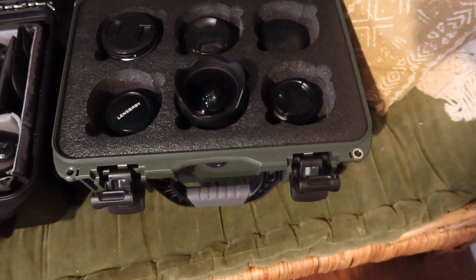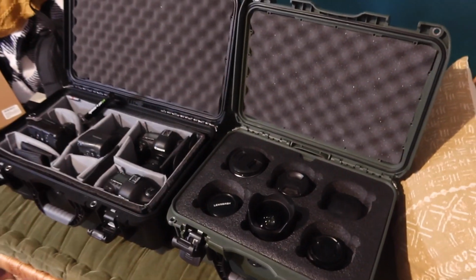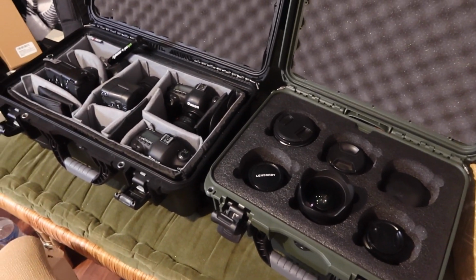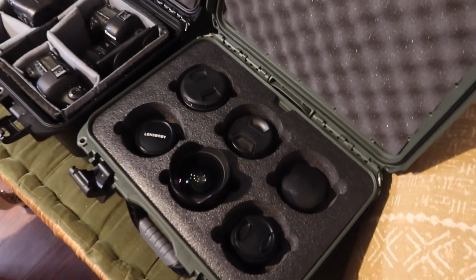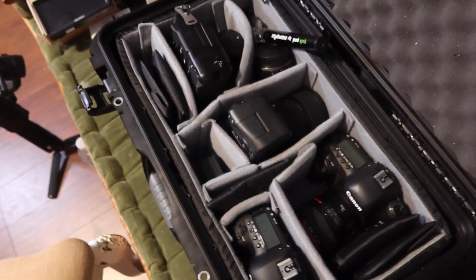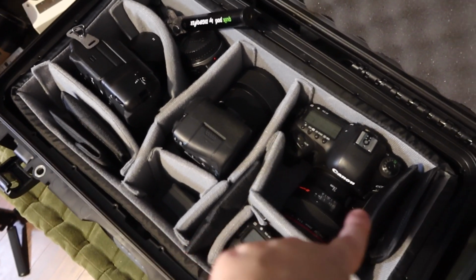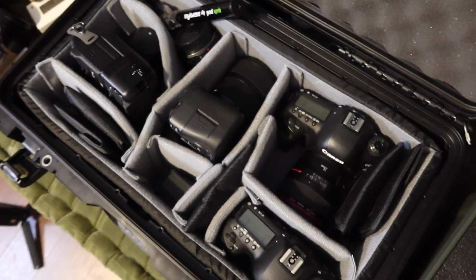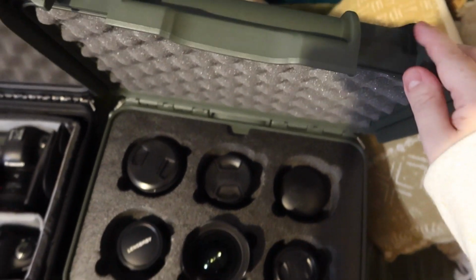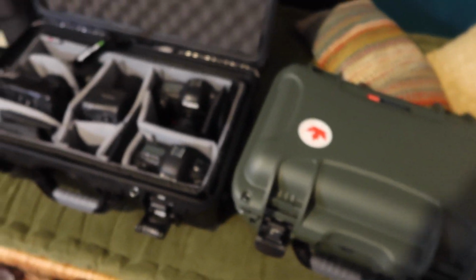But these are both from Amazon and I have them for all of my equipment because a lot of my stuff did not fit in camera bags. So I have all of my lenses in this one, as well as some lenses that are already connected to my cameras, as well as some filters, which I'm gonna talk about really quick, and my camera bodies. And I like them because they are waterproof and very durable.